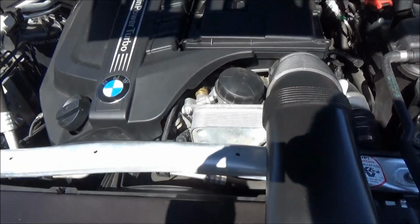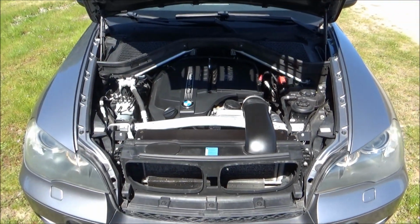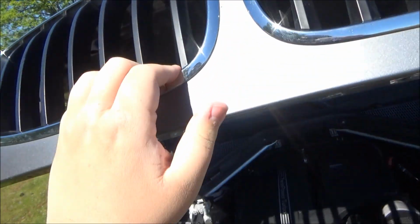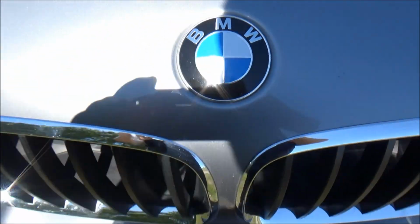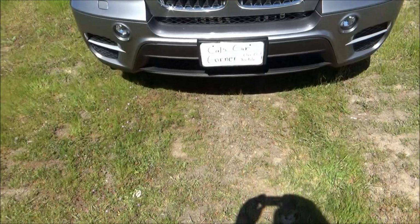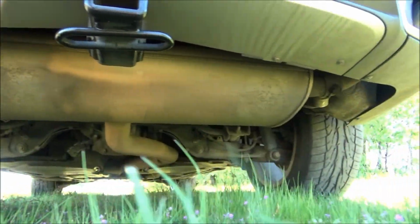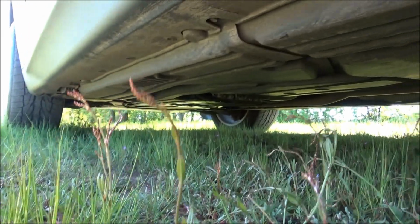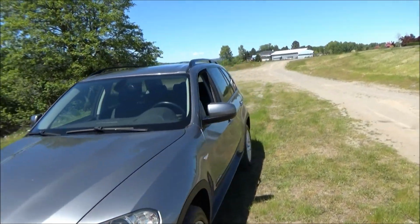Other models include the xDrive30d, which has a 3-liter twin-turbo diesel inline-6 and a 6-speed automatic, the xDrive35i with a 4.4-liter twin-turbo V8, and the aforementioned X5M with an upgraded version of that same V8. It has a double wishbone front suspension and a multi-link rear suspension. It has four-wheel ventilated disc brakes. The X5 weighs in at around 5,000 pounds.